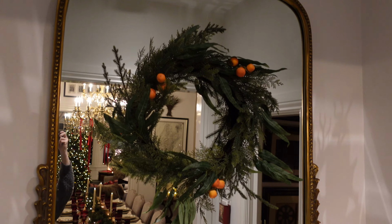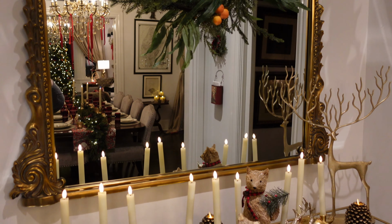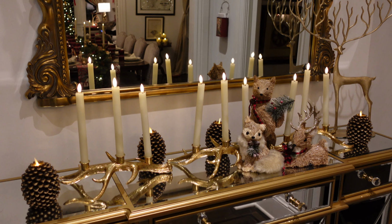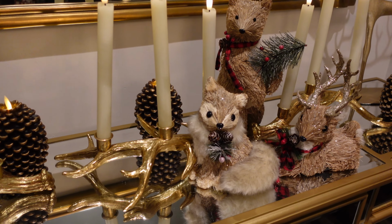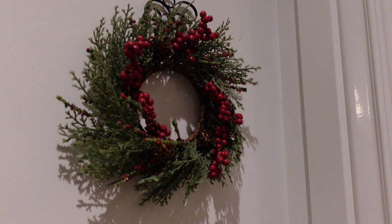I tried to carry a bit of a citrus theme all the way from the tree through the dining room into this back hallway. I'm sure Edith Wharton didn't mean this quite so literally, but there are two ways of spreading light: to be the candle or the mirror that reflects it. To bring extra light into this space, I added these candles right in front of the mirror because it's pretty dark back here.